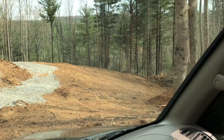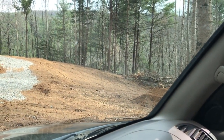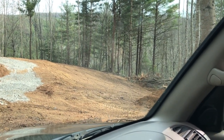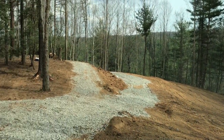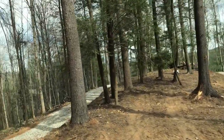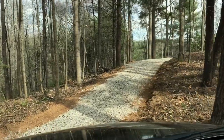So all this down here is ready for grass seed and flowers, which is what I'm doing right now. I think I have something like 26,000 flower seeds to put down there. Hopefully half of them will come up and flower. So we'll go around the circle drive. It'll be my first time around it in a vehicle. So far, I've only been around it in the skid steer.